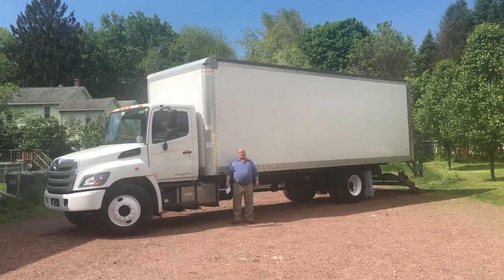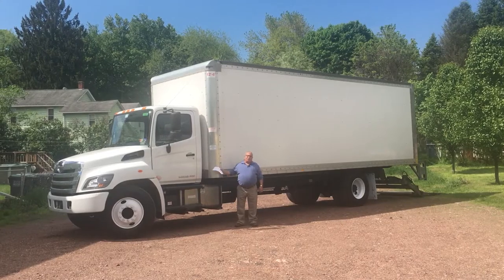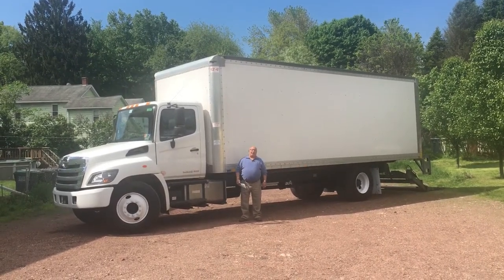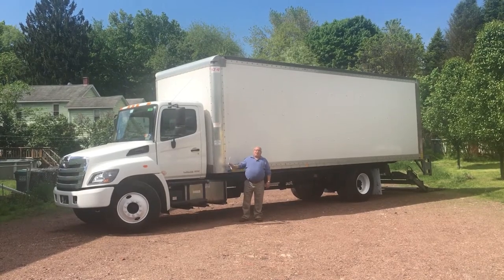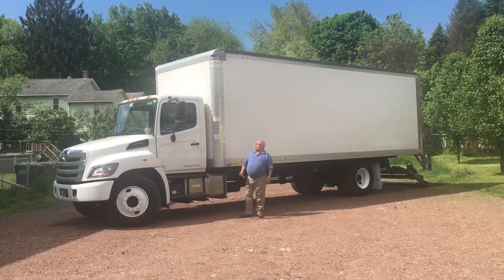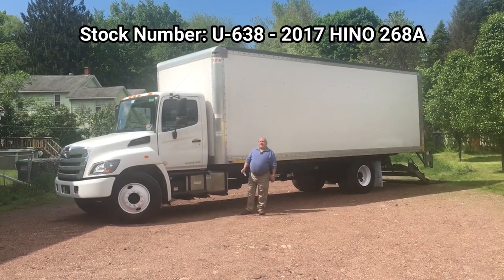After 3 days of rain straight, I finally have an opportunity to show you the newest piece of inventory we have on our lot, and I'm pretty excited to have it. It's a Hino conventional. Hino 268A. It's stock number U638. It's a Hino 268A.